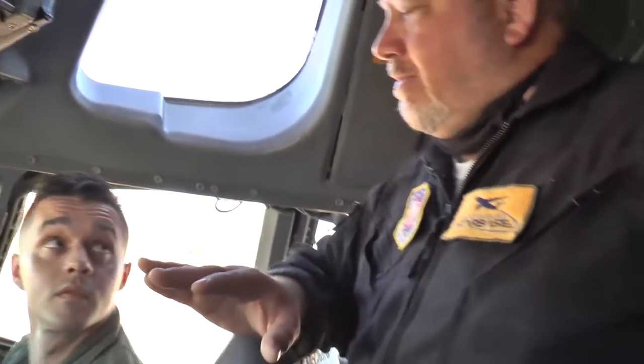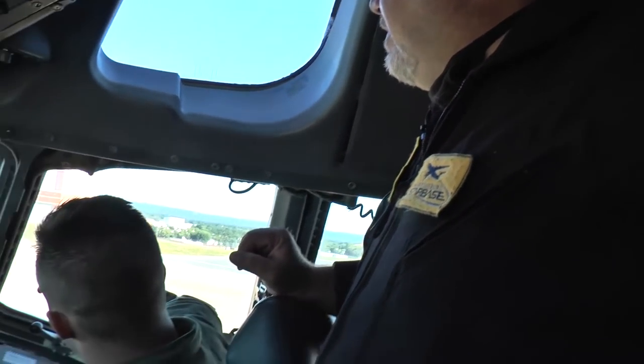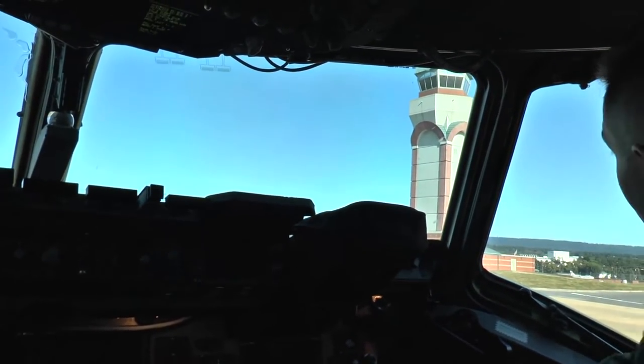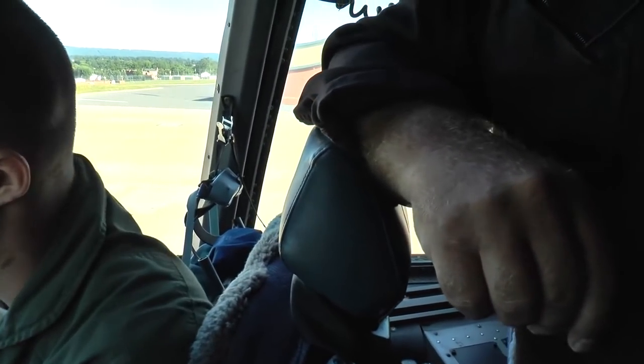Are you talking about the fire and ground crew? Normally we're talking about people up in the tower right there. Okay. They're going to notify the fire department, which is right beside us. So when we say ground, that's normally who we're talking about. Okay, people up in the tower.